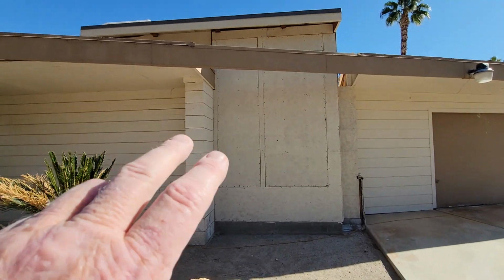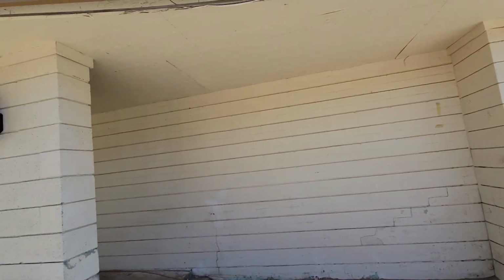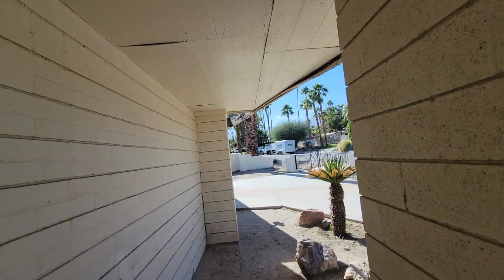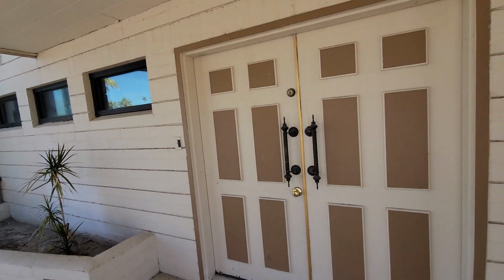That's ready for windows to go in. Is that brick on this side? It is. That's brick. Okay, so you've got to be ready to deal with that. The fascia boards and the overhang, not bad here, but all this is going to get redone.